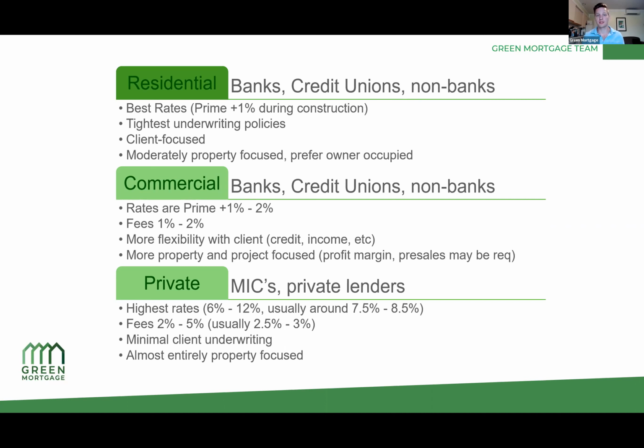You get to usually set the draw schedule. A lot of them don't require payments while you're working through the project. Instead of collecting payments on a month-to-month basis, what they'll do is look at the accrued amount of interest, and when you get a draw, they'll just take the accrued amount of interest off of that draw, and you just get the remainder. So much more flexible, I find, using the private lenders.